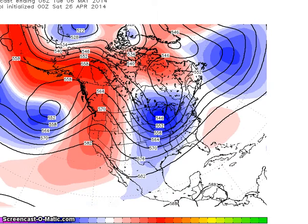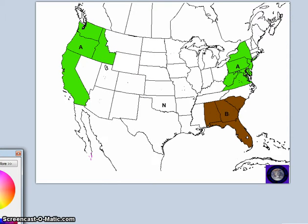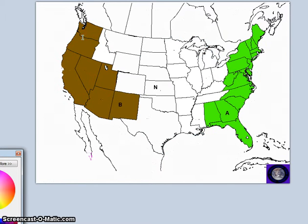And this is the European ensembles, the same European deterministics, and this is European ensembles. You can see the trough is still here with the ridge and above normal heights across much of Canada and the west coast. So during this forecast period, I am forecasting above normal temperatures here, below normal temperatures across this region. For precipitation, below normal precipitation is forecast for this area, and above normal precipitation is forecast for the eastern Gulf Coast states and the East Coast states.